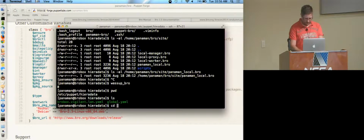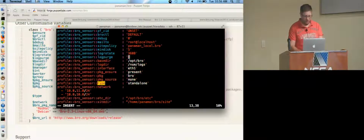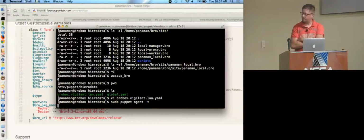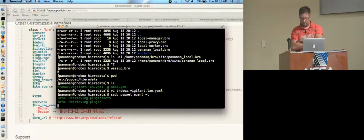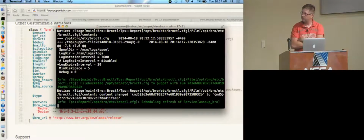Some other things that are kind of useful is you can change your log purge. By default, I leave it disabled because I don't want Bro to delete your logs if you didn't want them being deleted at all to begin with. I can put that to 30, and then it'll change the BroControl config. See, it's basically removing the pound sign and adding the interval of 30.